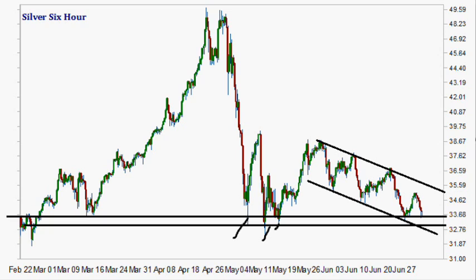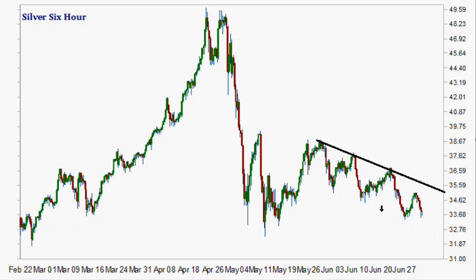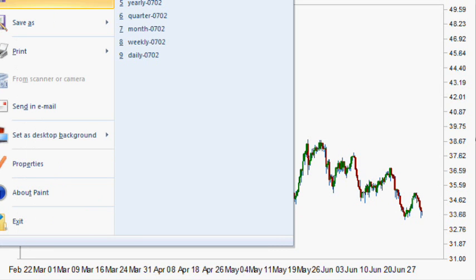Oftentimes when you get big levels of Fibonacci that are supposed to be support or resistance, and they are, then it's doing what it's supposed to do. And if it breaks below it, you would expect this area to become resistance again on any future moves. But for now, we'll get into it a little bit more when we look at the shorter term time frame. But that's the biggest one on that.